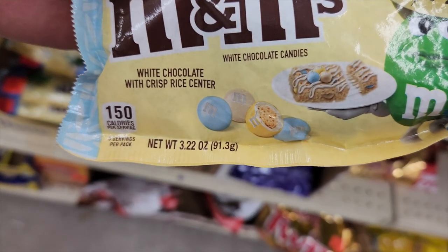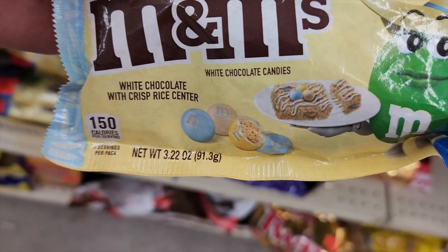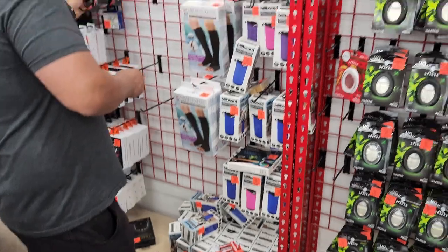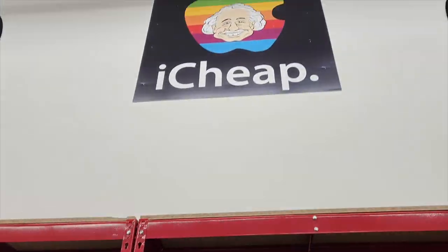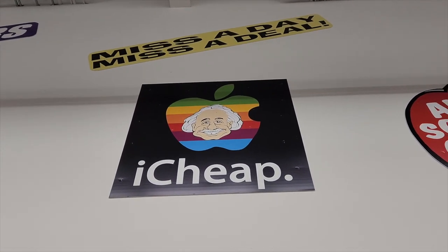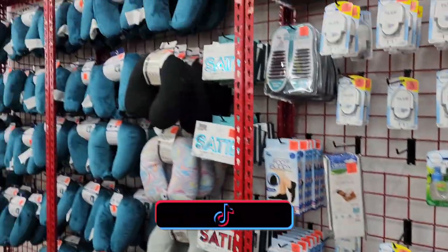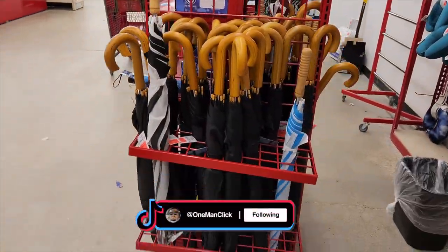Check this out. White chocolate, white crispy center. Okay, I'm trying this. Batteries galore, bifocals, scents, neck pillows, umbrellas, all the things you didn't know you needed.